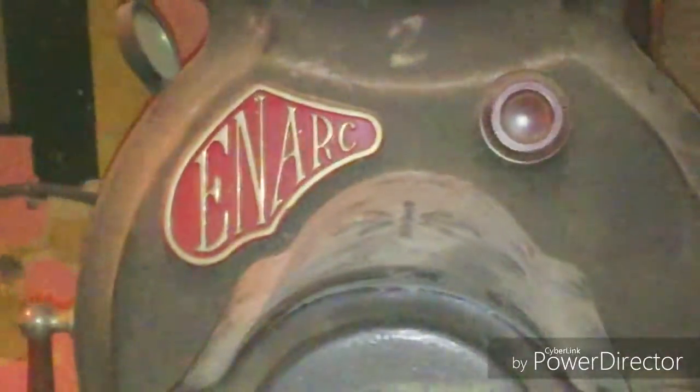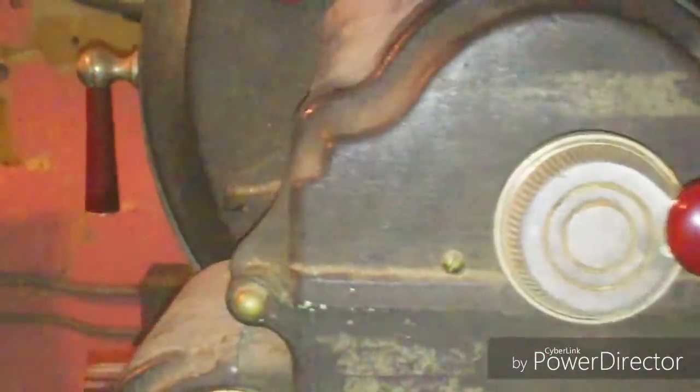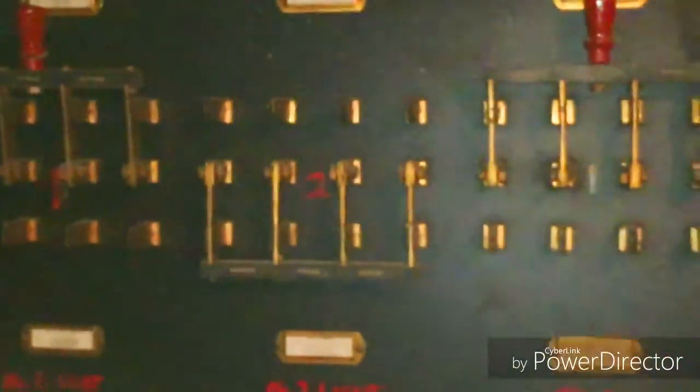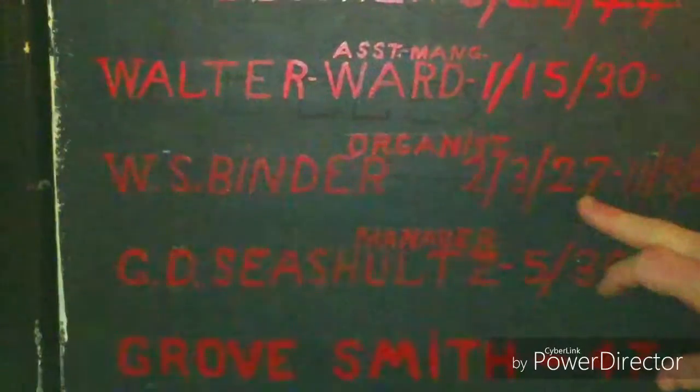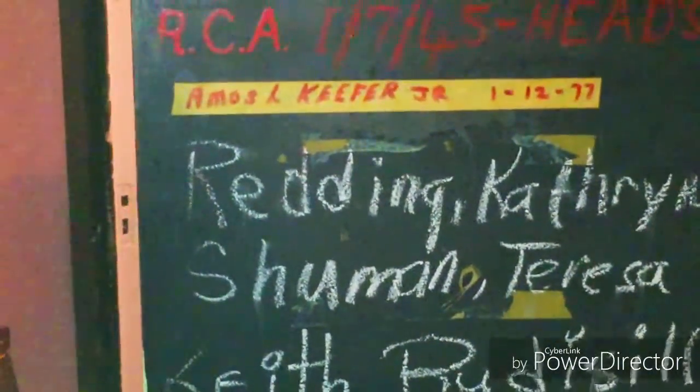Those are the carbon arc projectors. So the light here was not a bulb, so it was probably a bit intense. These were in operation till at least 1989. If you look here behind you, we have this really cool electric organ. Yes, it reminds me of Frankenstein every time I look at it. But like you see here, you got Wilfred Binder, who was the organist from 2/3/27 until 44. His spirit is here. We know that for a fact. But you can see over here, there are projectionists that were here all the way through 79.